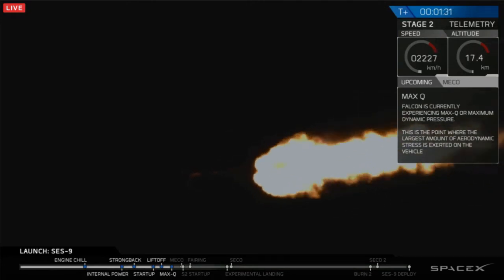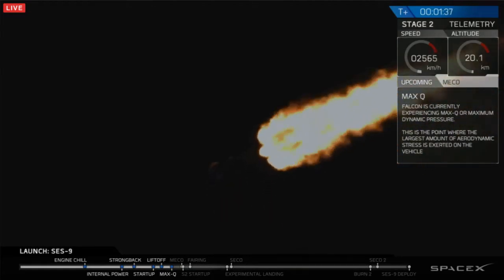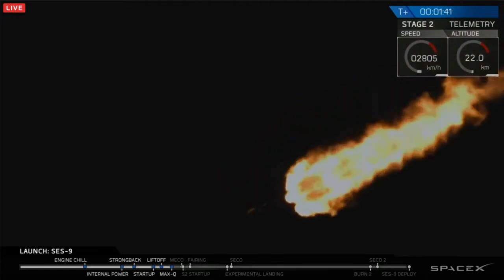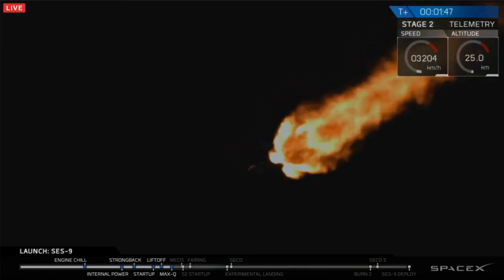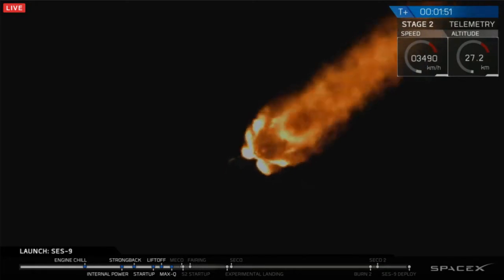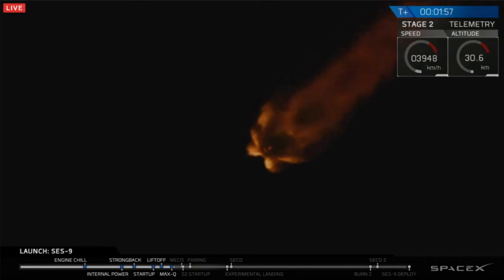Stage 1 propulsion is nominal. You heard the callout, propulsion is nominal. You hear the cheering in the background. We have passed supersonic. It's dark. The sun set several minutes ago at Cape Canaveral. You didn't get to see the shock wave as the vehicle went supersonic. We've gone through maximum dynamic pressure. That's the greatest aerodynamic stress on the vehicle. We're through that, headed into the upper atmosphere, and headed to the vacuum of space.